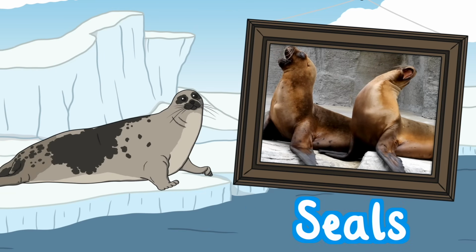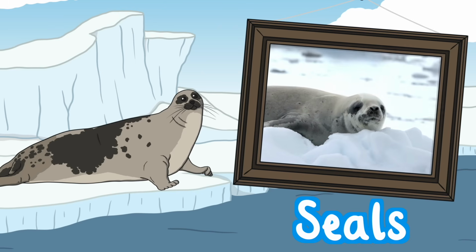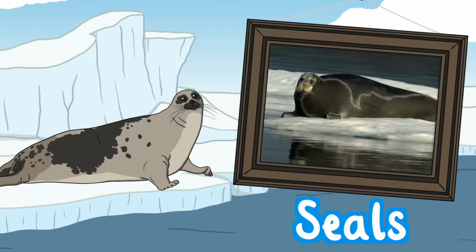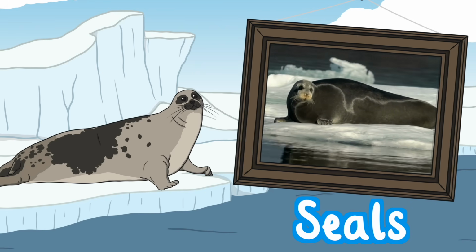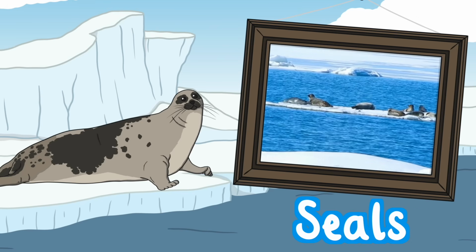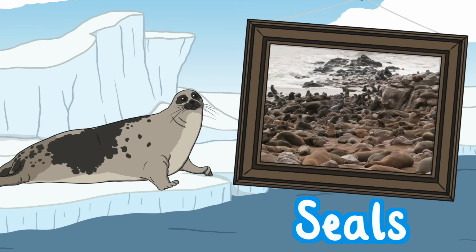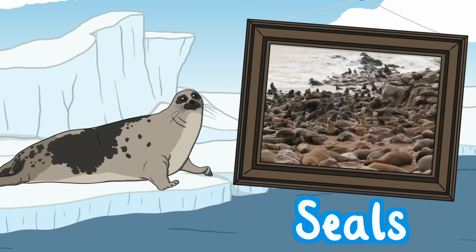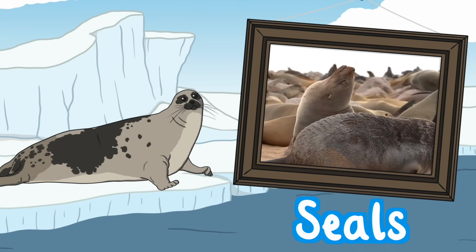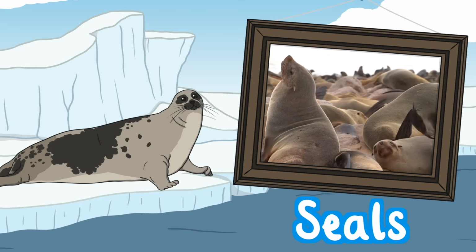Seals. Seals in the Arctic live on the sea ice and dive into the water through gaps to hunt for fish and crustaceans. They pull themselves along the sea ice with their front flippers, which have strong claws. They have a thick layer of fat called blubber beneath their skin to keep them warm. Baby seals are born with thick fur to keep them warm. This thins as the seals get fatter. Mothers carry their young for about 10 months, then dig nests into the sand to have their young. Baby seals, called pups, will stay on land until they get their waterproof fur, which can take around a month.